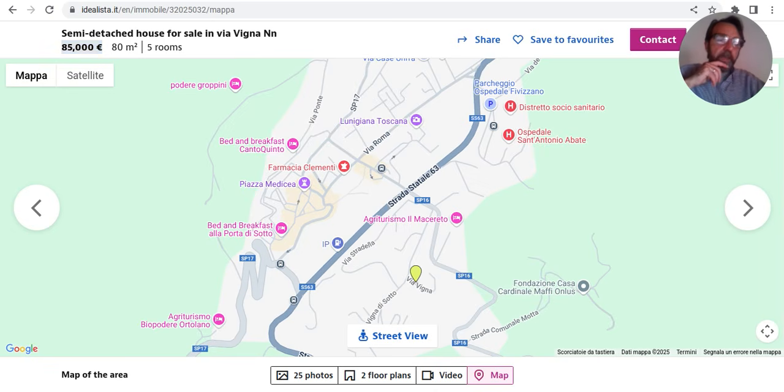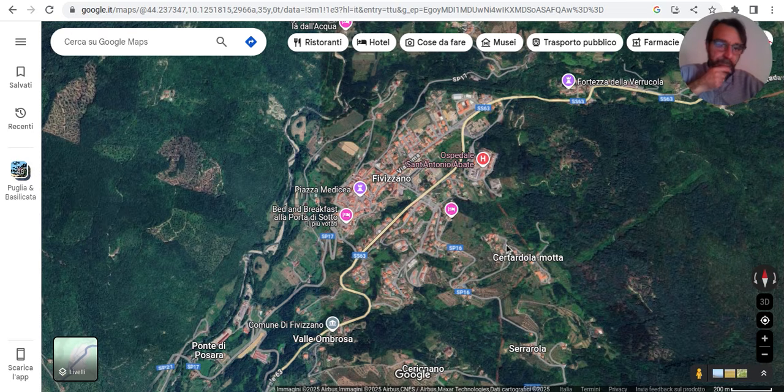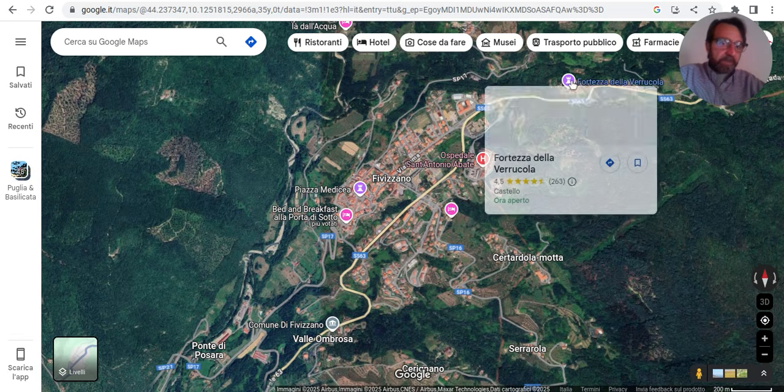Let's go then on Google Maps. Okay, so here we have Fivizzano. I don't know if there is a railway. I don't think there is a railway that brings here. Maybe there is a bus station. I believe there is a bus station that can bring you to La Spezia or Lucca, Pisa, Massa Carrara. Then here there is a little fortress I want to see.